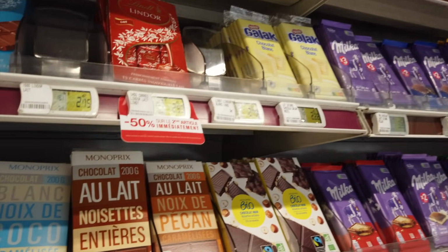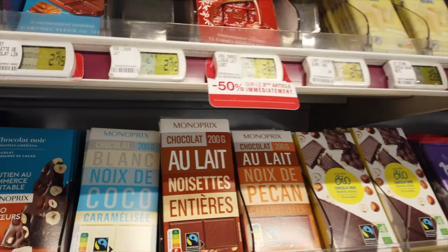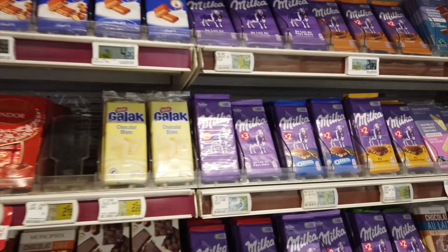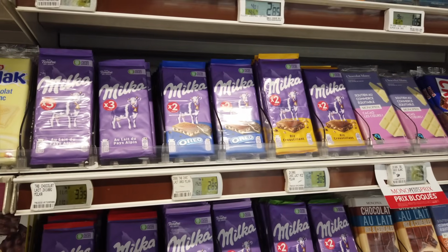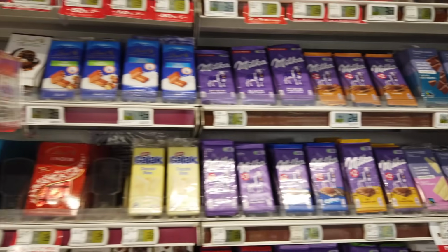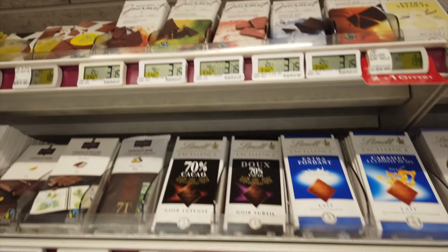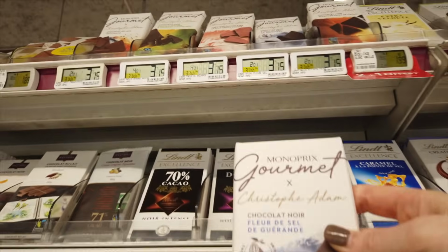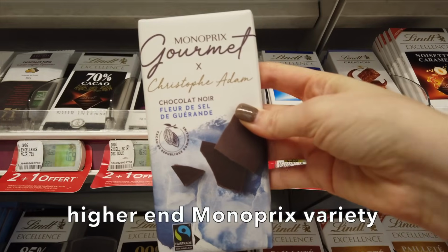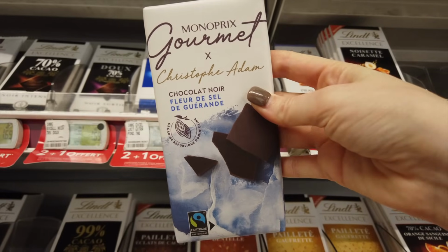And there's also the Monoprix brand, which you'll see right in the center of the frame here, denoted by their colorful packaging. And that's, let's see, about €2 for one of those. Milka is also a popular brand here in purple, but it's the equivalent of, say, Hershey's. Not super high-end chocolate, but usually at most grocery stores you can find some chocolate that is a bit higher quality. And I'll just show you one here up high. Let me grab it. Something here. This is just over €3 for one chocolate bar. And this is actually from, with the salt that I told you about earlier, this salt from Guérande.